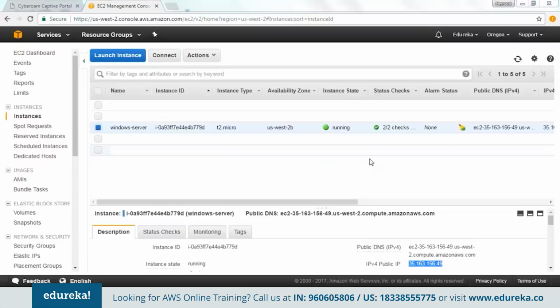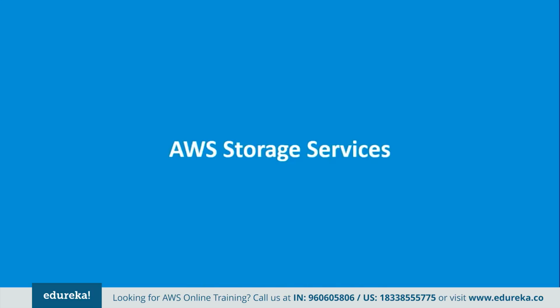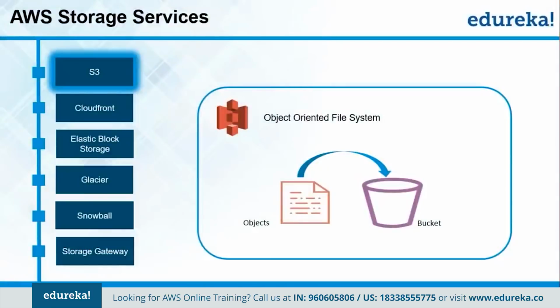Alright guys, let's come back to our slide. So we just learned how to launch an EC2 server on AWS infrastructure. We learned how to connect to a Windows instance on AWS. Let's move on to our second domain, which is AWS Storage Domain. All right, so let's discuss services in the storage domain.